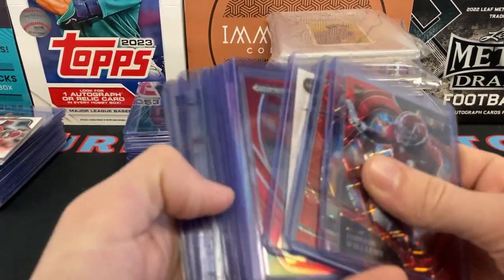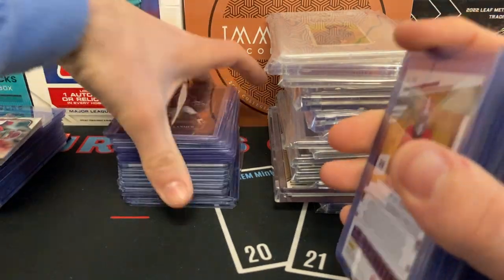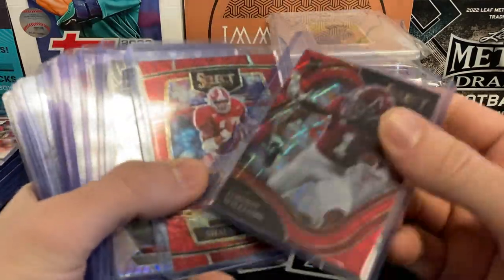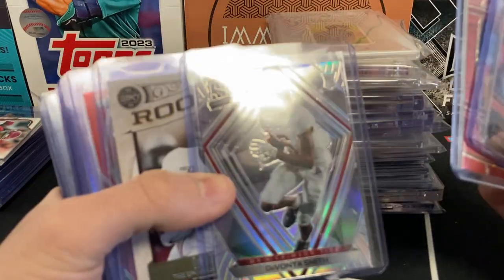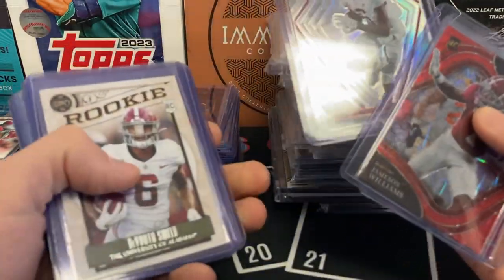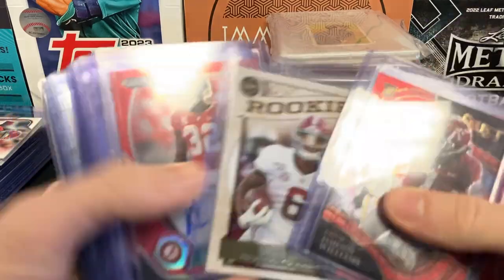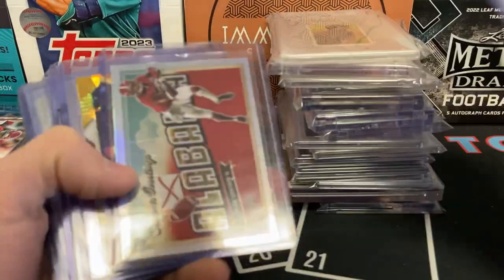All right, so this is just going to be a hodgepodge of random Alabama cards throughout the course of different releases. Here's a nice Select Field Level Red Velocity. Sean Alexander, Devonta Smith Spectra Silver. This should be from, don't tell me, Chronicles? Yes, Chronicles Legacy. Dylan Moses, Prism Auto. Devonta Smith, Prism Base.